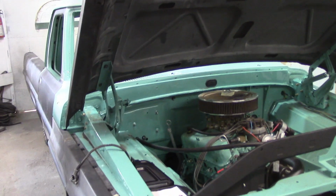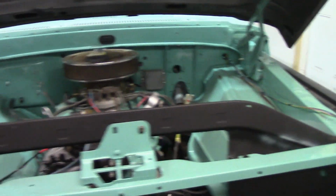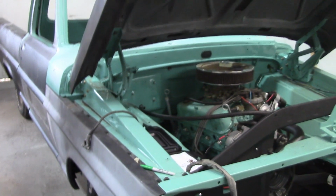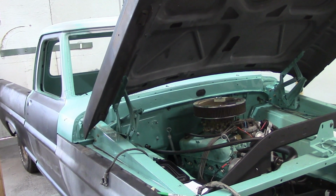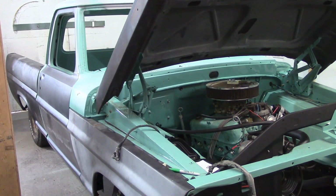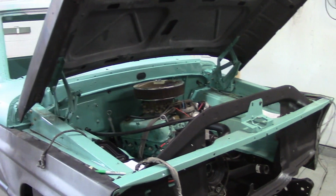Very, very cool. Had to do some welding across the hood here. There was some extra holes there. Got those all taken care of. So this truck, as you can see, we didn't do the paintwork you see. It rolled in here on Friday. He's been working on it for a while, and he had it at another shop, and he wasn't happy. It wasn't moving along quick enough for him, so he brought it over to us.